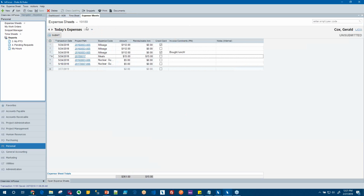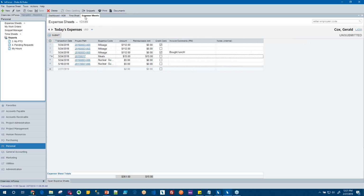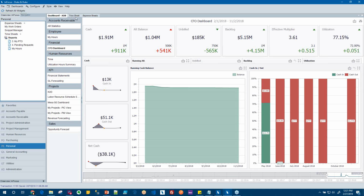This is a big improvement over most software out there. InFocus is tab-based, so it means that when you open anything, it loads into its own tab, and it's easy to switch gears. It's easy to flip back between different applets, particularly at firms where you've got project managers and accounting staff who are in and out of different areas of the system during the day. This makes that transition really easy without managing 100 windows.